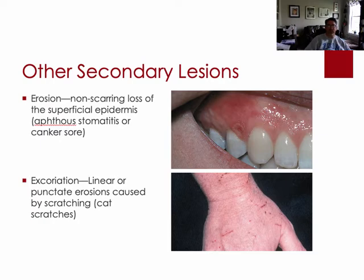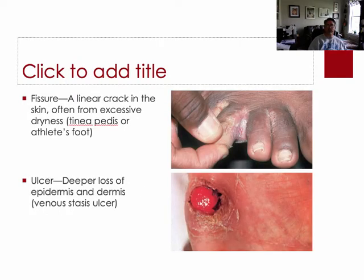Other secondary lesions, we look at erosions, and these don't scar, but they have loss of that superficial epidermis. And we see that in oral lesions like canker sores and things like that. I think everybody's had this before. I certainly have a lot of it with this puppy of ours. These excoriated lesions on my skin, they're just scratches. That's essentially what it is. So like cat scratches, for instance.